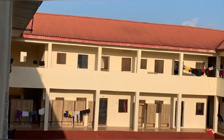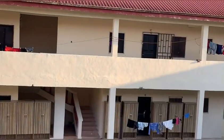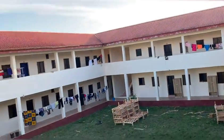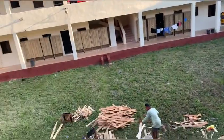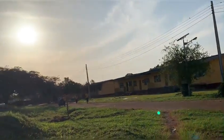We move. So this is the inside view. And these are also the final year blocks.